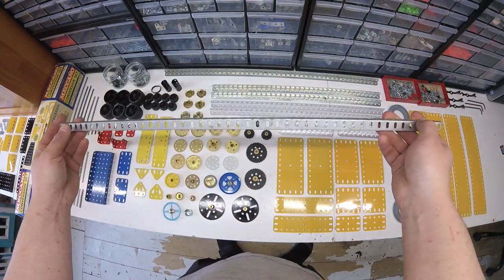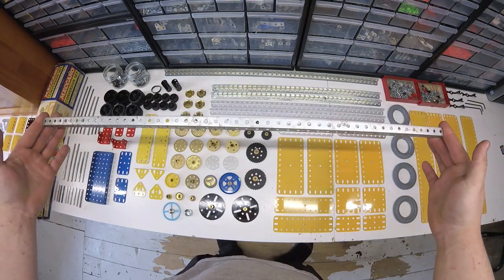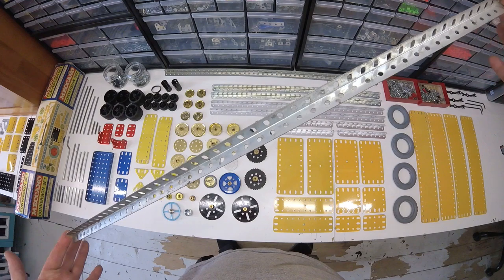And I already showed you guys these, but I wanted to show them off again. The 24 and a half inch 49 hole angle girders. Got two of those. These are just massive. Think of all the cool things you could build with those.